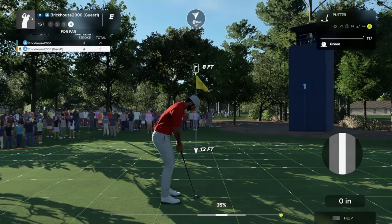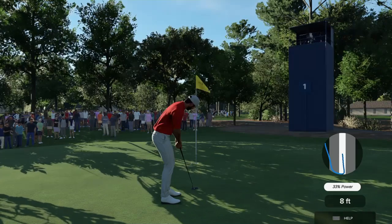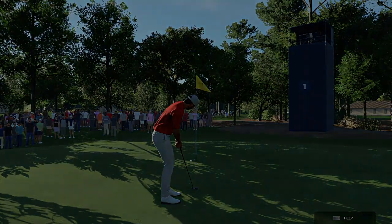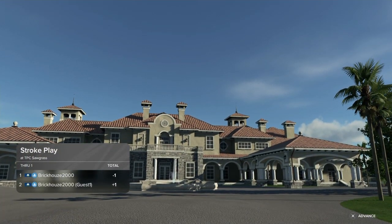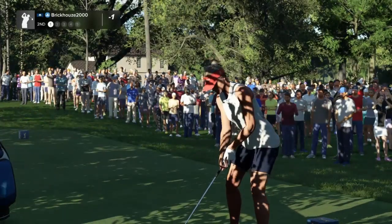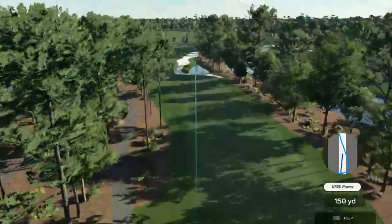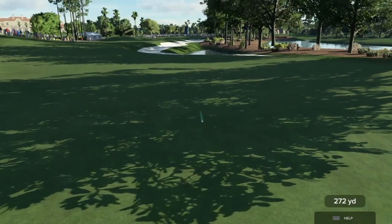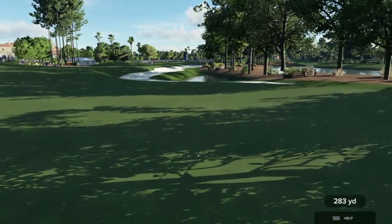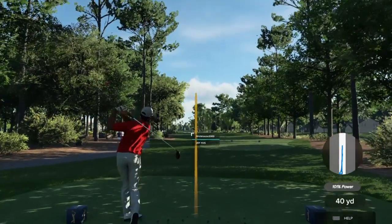8 feet to the cup. Right by the hole. And hopefully we can make this for bogey. All right, the current leader sitting at 1 under. Wind's blowing right in our face on this one. Nice shot. Okay, full sand. Let's go.